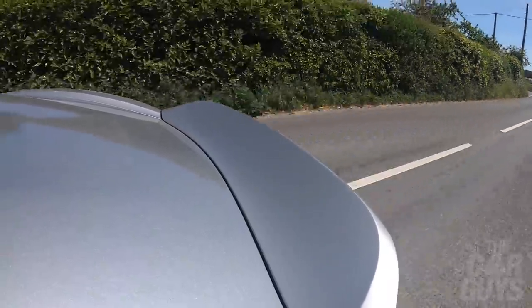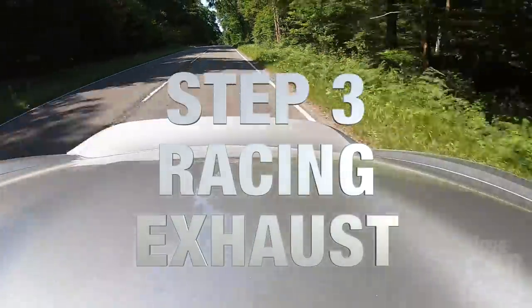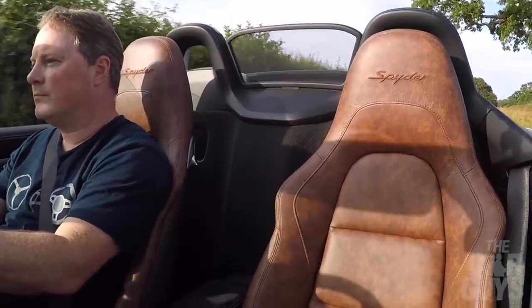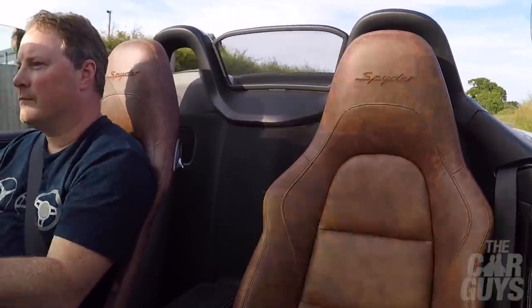And then step three, which is coming to an episode soon, is of course the noise, the exhaust. I have now chosen it, I've now purchased it, and I'm just waiting for it to be delivered and then fitted. I think that will be pretty much the final stage of the modding of this car. And then I will end up with a brand new modern interpretation of a classic 50s racing Porsche.